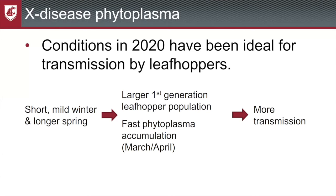This year, we saw very fast phytoplasma accumulation. By late March and certainly early April, we were able to readily detect the phytoplasma out there in some of these trees. Last year, we couldn't do that until the beginning of June. So this has come up 2 months earlier than it did last year. We have the perfect conditions for further spread of this pathogen in Washington, because we've got leafhoppers and we have the phytoplasma right there at the same time. So this year, we're going to see a lot more transmission, which means that next year we should see a lot more symptoms. So we have to get ahead of this disease by removing those trees.